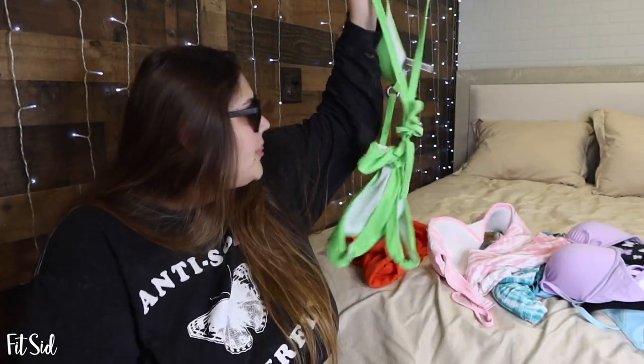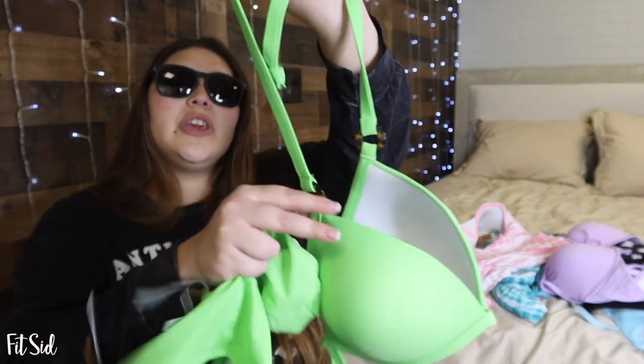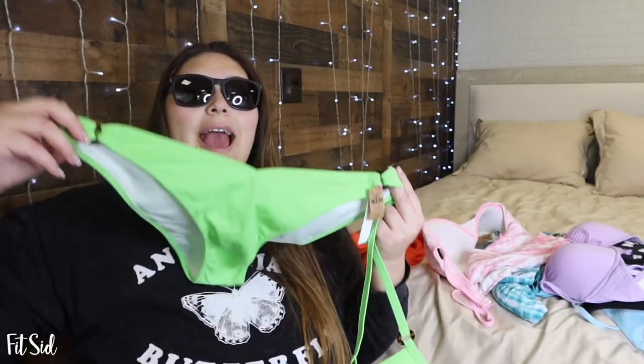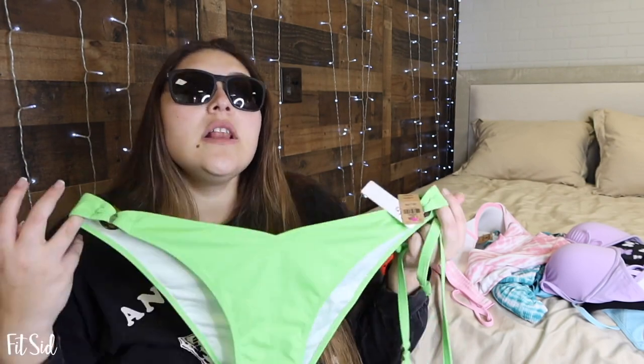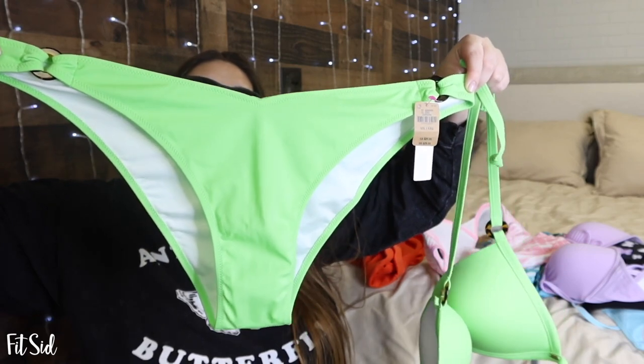So let's start with the lime green, which I thought was going to be my favorite because I love neons and stuff, and I was like, oh, this is so cute with the little tortoiseshell rings, and the bottoms look like this. First of all, I could get the bottoms on, but my belly hangs out, which isn't a huge deal. I also pulled them up over my belly and then it just hangs out the side. Not a big deal, but I don't really think their bottoms fit me the way that I would wear them around family and in public.